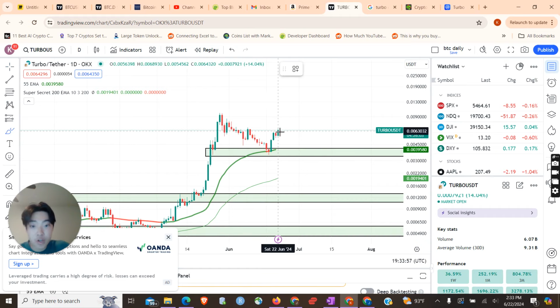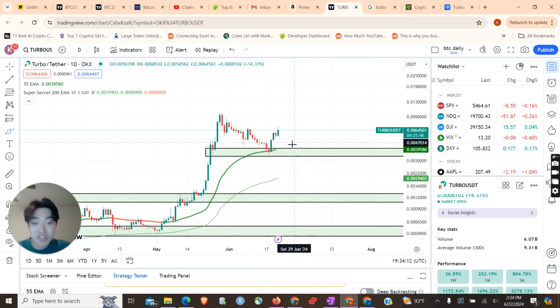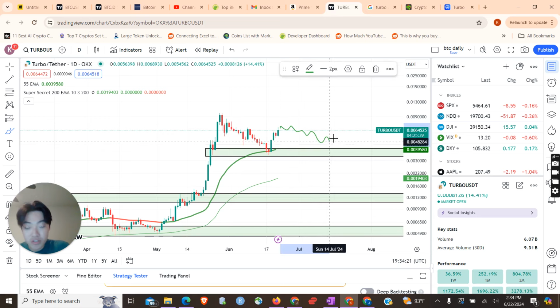If we do retest these all-time highs, then I really do expect that we could potentially break them, just considering the history of the past couple of months. But if we do get more consolidation below this all-time high, which is what I want to see actually, right? I don't want to see us break these all-time highs just yet because I want more time to accumulate this coin. I have a good bag, but I definitely want more. This is one of my top plays for the bull run.